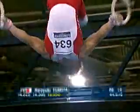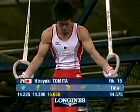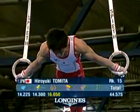That's a good point. And knowing that you're down in terms of difficulty value, the only thing you can do is compensate by having the best execution score possible. So you go for a stuck landing, and that's what you get. 16.05. That's a great score.